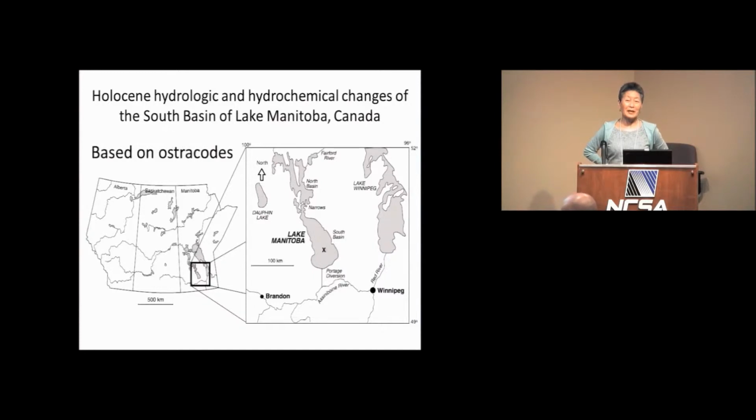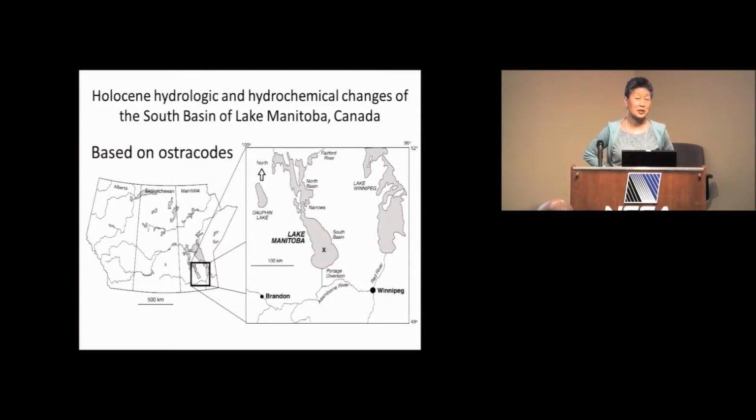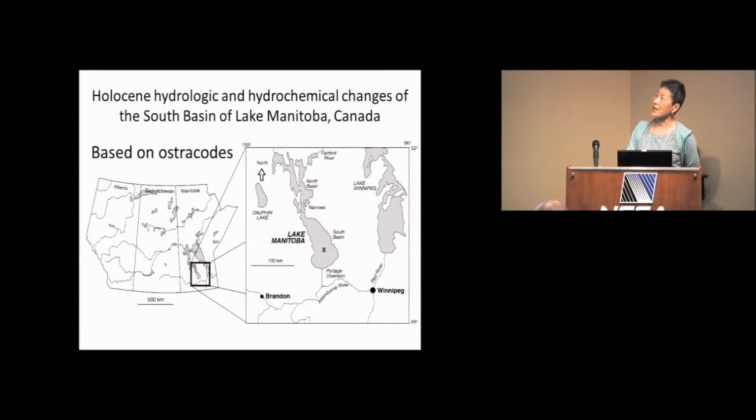BrownDog can help us with the 244 databases we know about. Trying to get people to upload data into databases, that's our disciplinary problem. So I'm just going to very quickly go through the variety of data we have to deal with. Since I'm writing a paper right now, I decided to use that as an example.